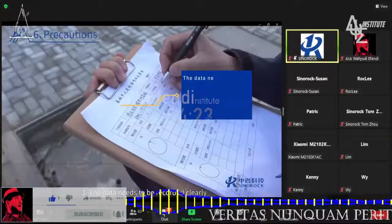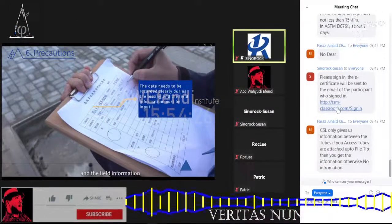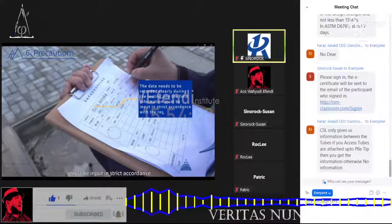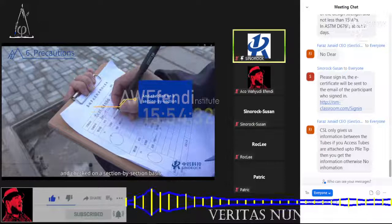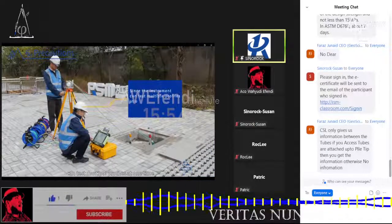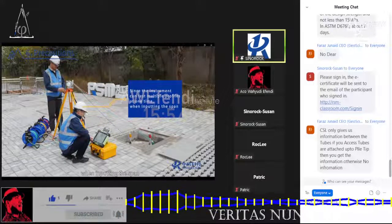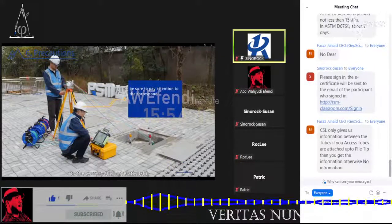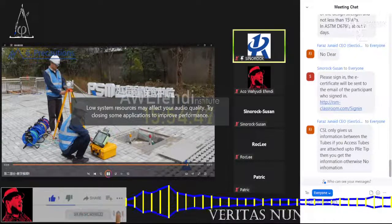3. The data needs to be recorded clearly during the testing, and the field information must be input in strict accordance with the recorded values and checked on a section-by-section basis. 4. Since the instrument can test multiple profiles at one time, when inputting the span, be sure to pay attention to the corresponding relationship between the instrument channel and the acoustic tube.